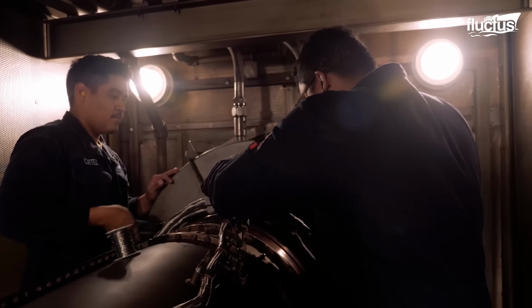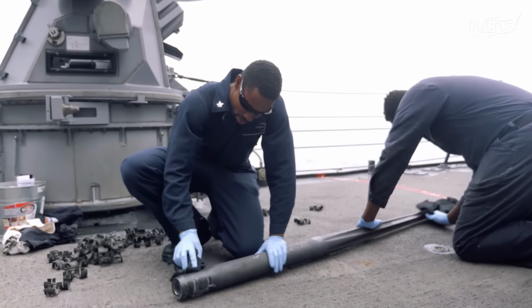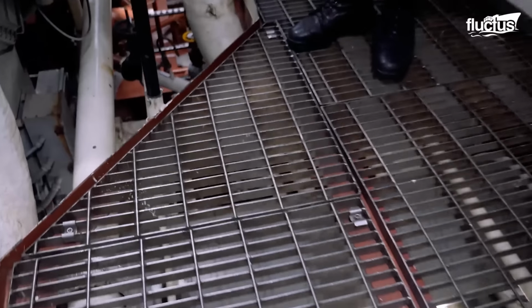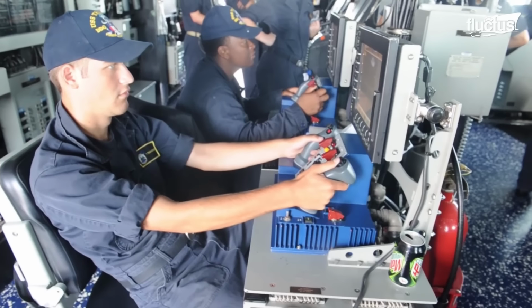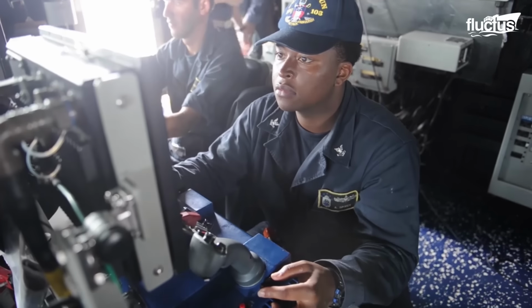Routine maintenance for DDG-51 vessels also involves inspecting systems such as propulsion, radar, weapons, and electronic components. Crews carry out daily checks, lubricate moving parts, update software, and adhere to preventative maintenance schedules to ensure readiness and extend equipment lifespan.